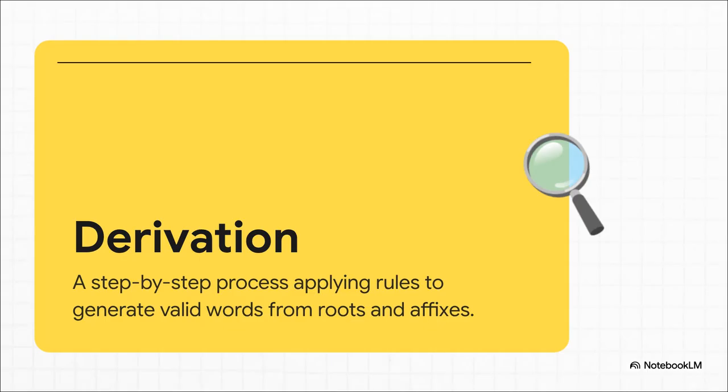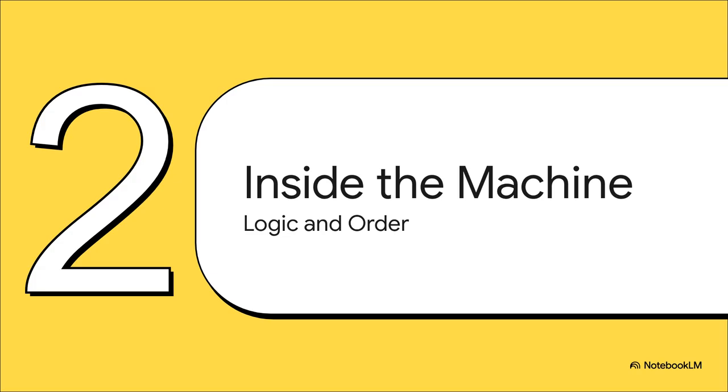The core process here, the way this machine runs, is called derivation. It's pretty straightforward, actually. You start with the basic building blocks, a root word and some affixes, and then you start applying Pāṇini's rules in a very specific order. It's this purely mechanical, step-by-step process that builds a perfect word from its parts, kind of like a factory assembly line for language.